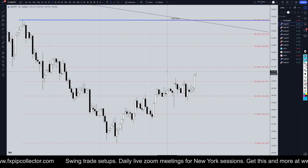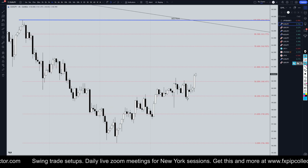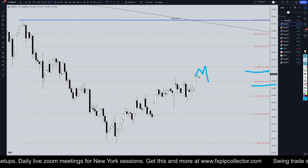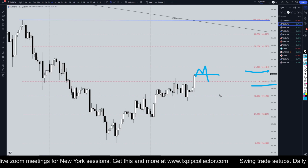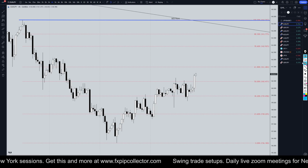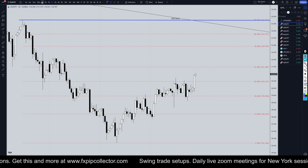Going down to the 4 hour time frame. On the 4 hour time frame, I'm waiting for a Fibonacci bounce, like a double top at a fib level with a break of structure, in order to start going short again.